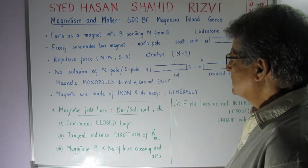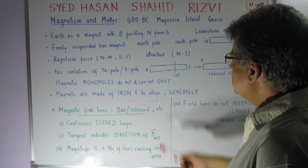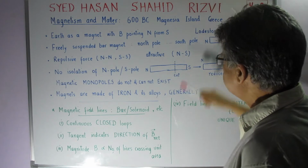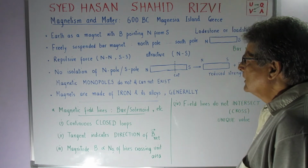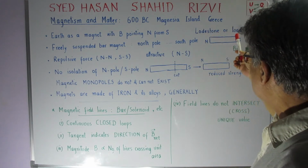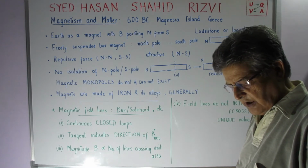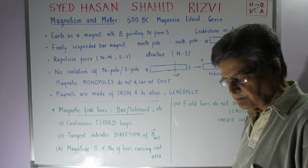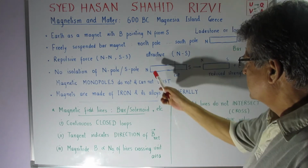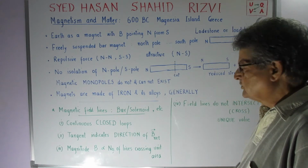It's stated that about 600 BC, 2600 years before, in an island called Magnesia in the then Greece, there was something called lodestone. Okay, and from there it had strange, unique properties associated with it, and when bars were cut out of it, they showed very striking properties.